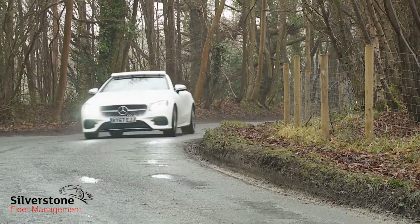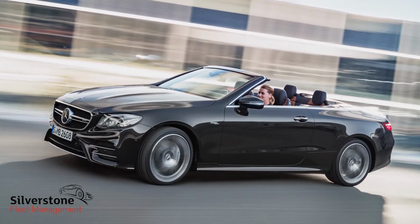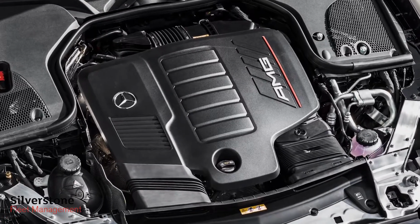There are two options at this level, the 258 HP E350d diesel and the 333 HP E400 petrol model. Plus, at the very top of the range, there's a high-performance 435 HP Mercedes-AMG E53 Cabriolet flagship variant, in which toupees will need to be very firmly tied down.